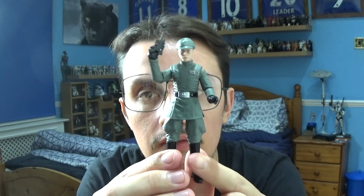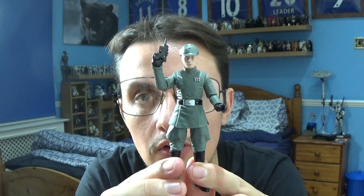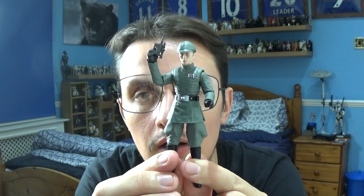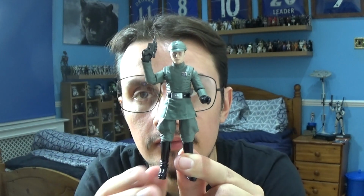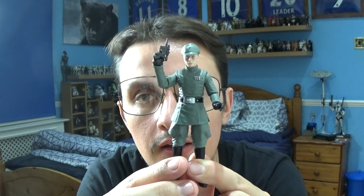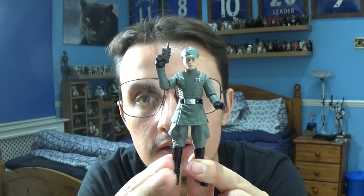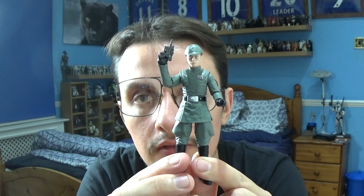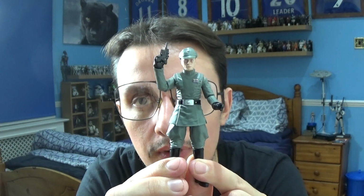It's a standard figure, very similar in terms of obviously the previous figure I've given you a look at of the Imperial officer Moff Jerjerrod. So if you haven't checked that out, check that out. But in terms of what you're getting, it's a figure I've been after for a while, and obviously it's nice to fill the Imperial ranks and obviously fill up the Return of the Jedi collection. So that's Admiral Piett. We'll take a look at him in a few moments.